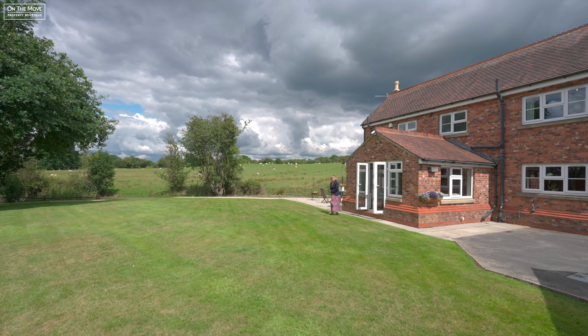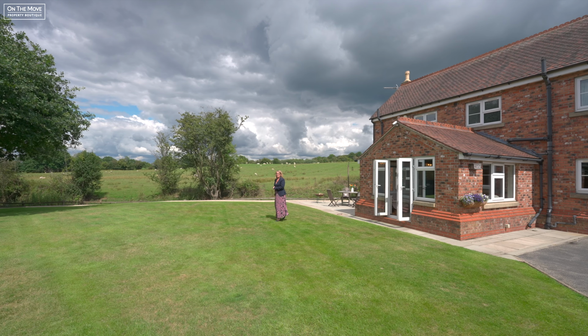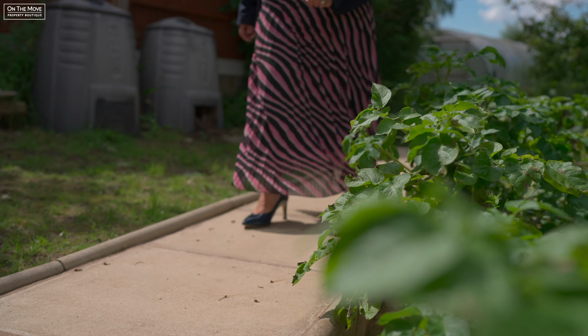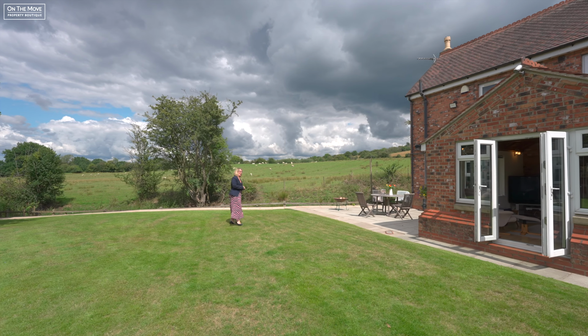From front to back, you have these stunning views to enjoy. A large lawn area for children to play and greenhouse and vegetable patches to enjoy. You also have a fantastic patio for family and friends to come round and entertain at the weekend.